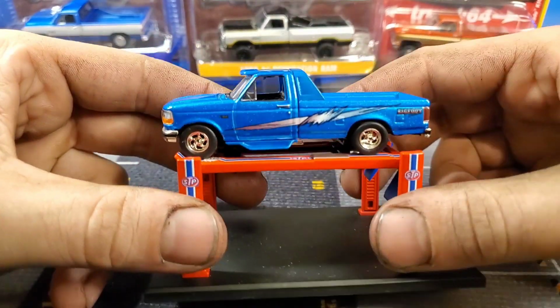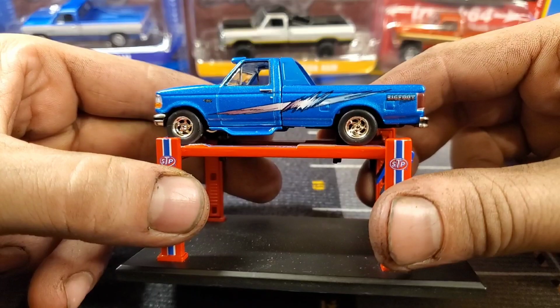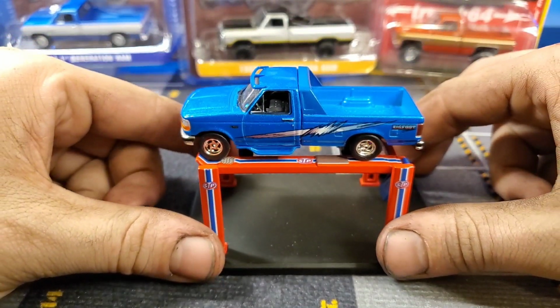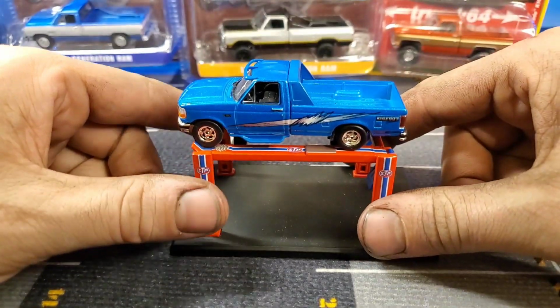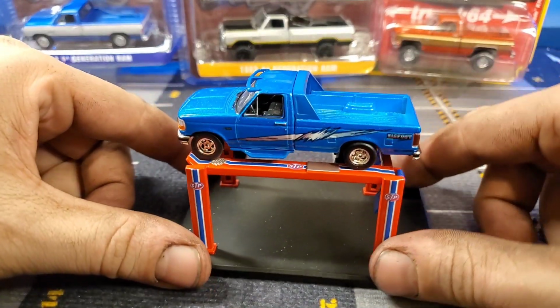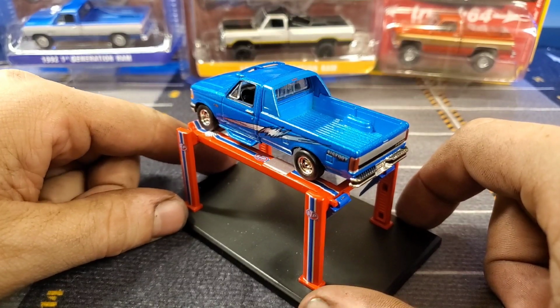I absolutely love the wheels on this thing too. Really cool. It just gives it such a 90s look. The spiral chrome wheels. Whatever this tribal stuff going on the side is, I don't know. It looks cool though. It looks like it would be on the side of a soda cup. Very, very cool truck though.